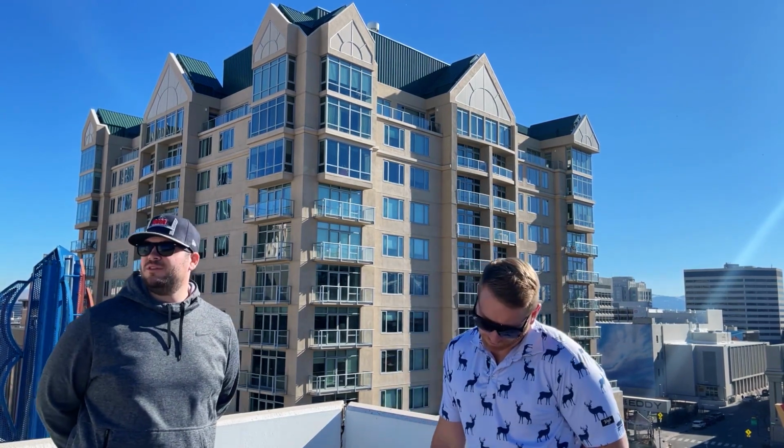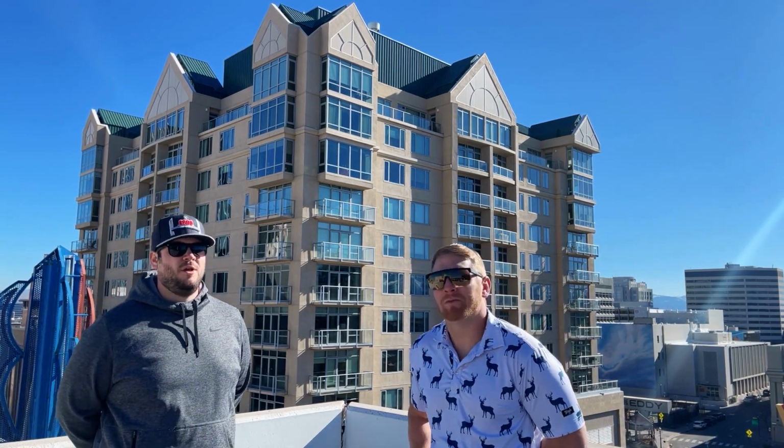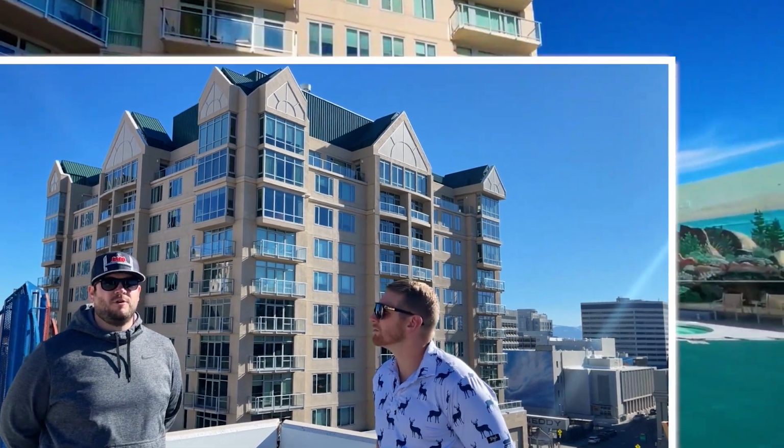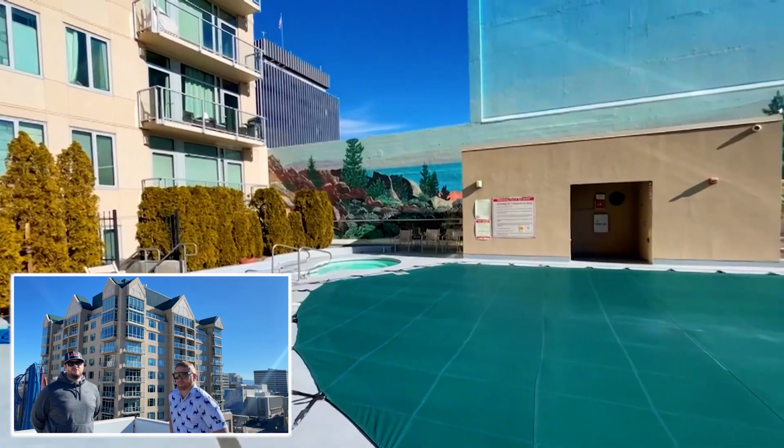Yeah, 68 total units inside of there. But yeah, going on to amenities, the reason that we kind of rank it a little bit lower than the Montage is there's just not as much to offer. Yeah. You know, they've got an amazing infinity pool that overlooks the Truckee River.